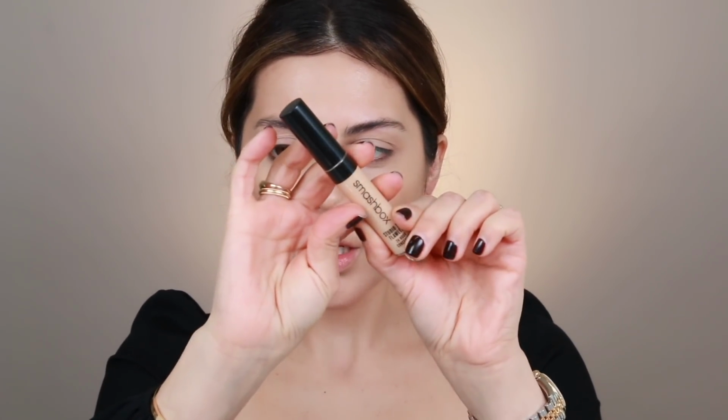For my concealer, I'm gonna try this Smashbox one. I think I've used this once before. I can't quite remember because it reminds me of the MAC one, so I don't remember if it was this or the MAC ones, but let's give it a go. This is in the shade Light Medium.